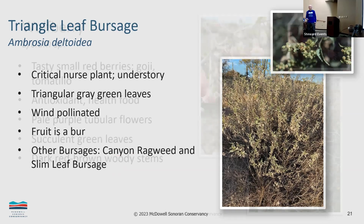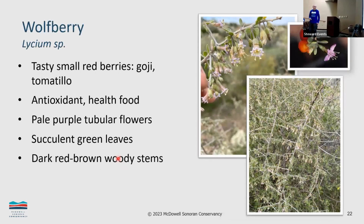Yeah, wolfberry versus hackberry. Sometimes hard to tell. And these are really delicious, the berries are. People stake out their own plants. And the flowers are beautiful, even though they're small. They kind of hang upside down, inverted bell shape, and the anthers stick out.